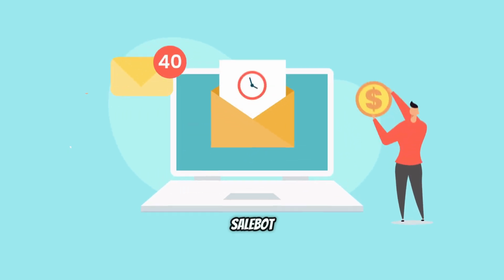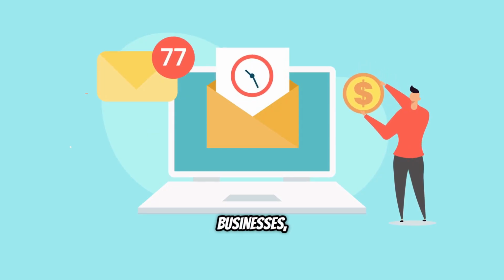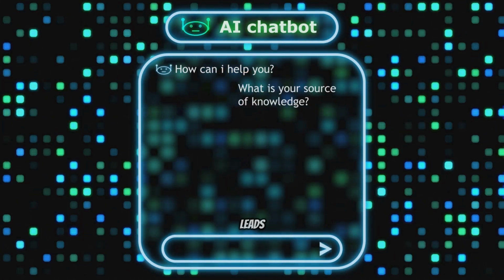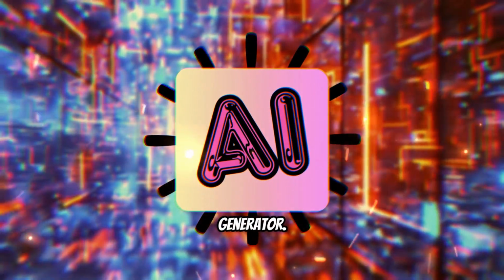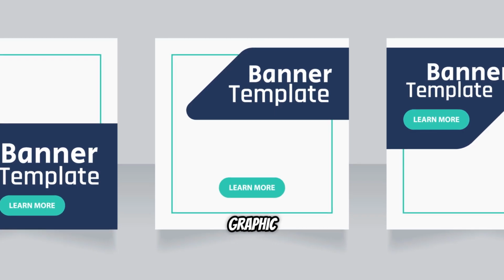Third on the list is SalesBot Pro. This is for sales teams and small businesses, promising to automate email follow-ups and website chat conversations to help qualify leads around the clock. 4 is ArtGen Studio, a powerful image and graphic generator. It's aimed at marketers and designers who need custom visuals for ads or content but don't have the time or budget for a graphic artist.